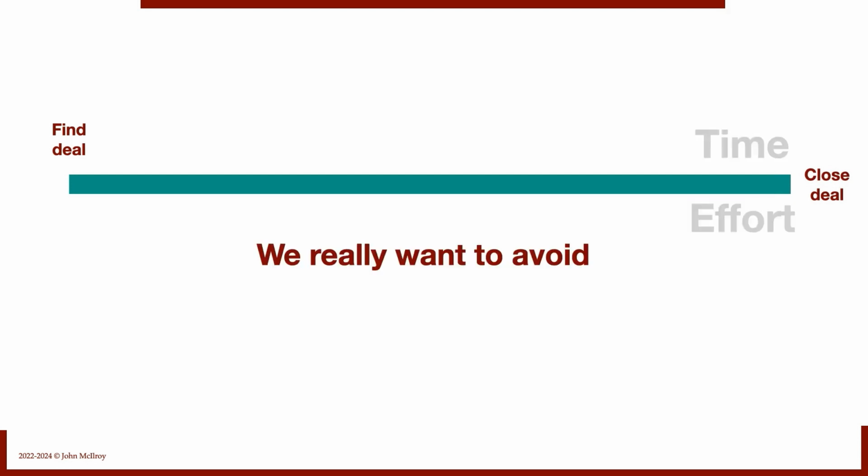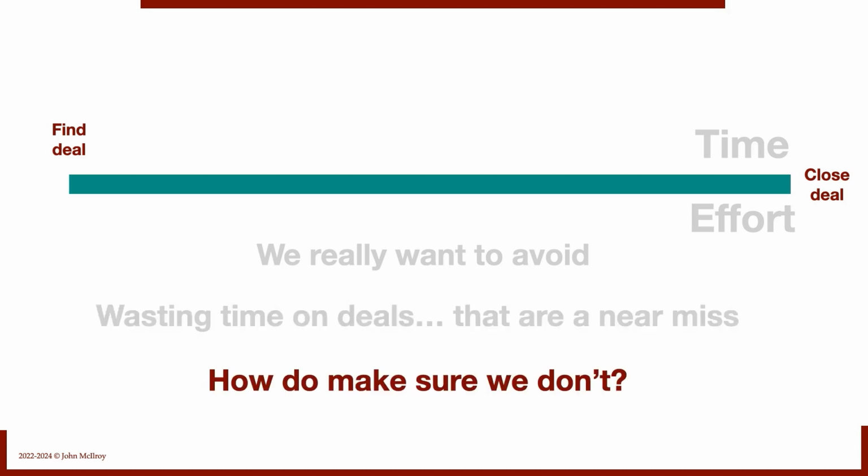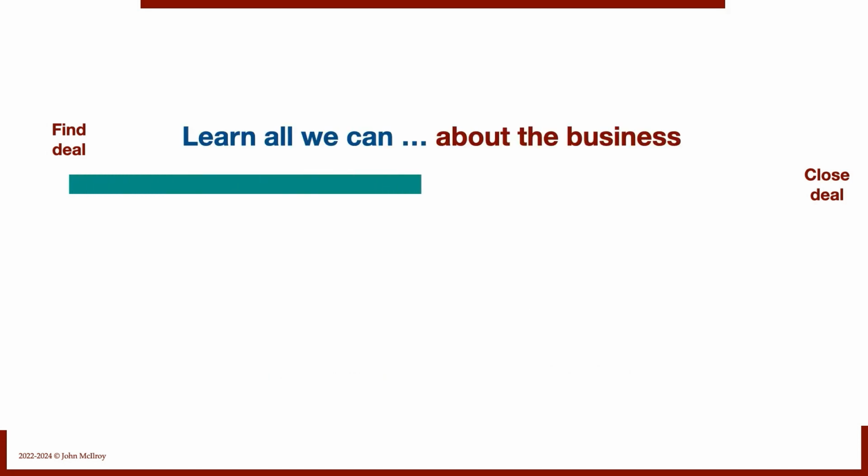That means we really want to avoid wasting time on deals that are a near miss, that get close to closing but don't quite make it. How do we make sure we don't? Well, one thing that we want to do is learn all we can about the business. I think we're pretty good at that. We have discovery, we request financials, we do analysis, we're looking at valuation. So I think that part is covered.